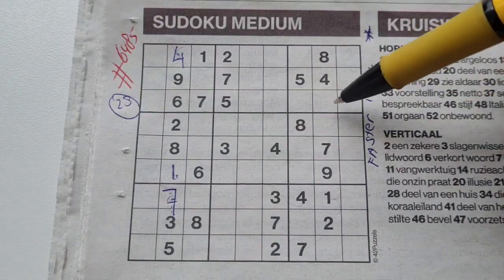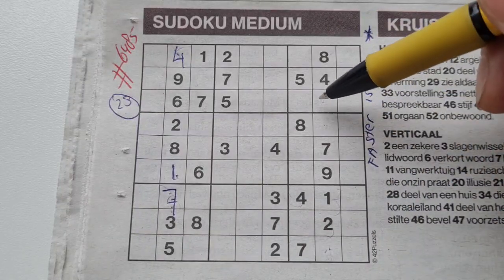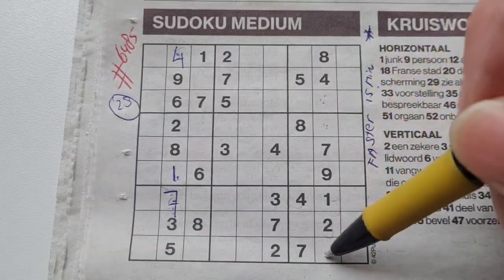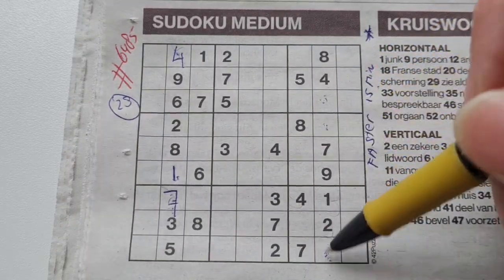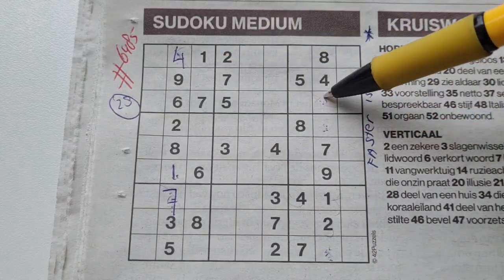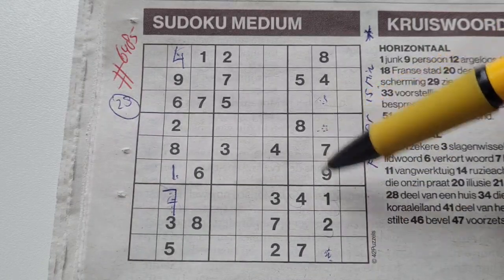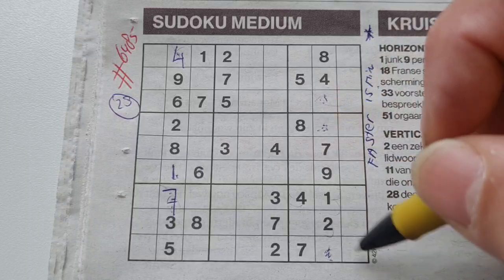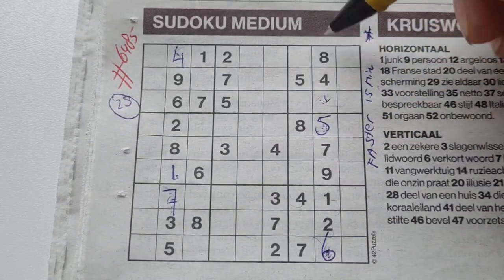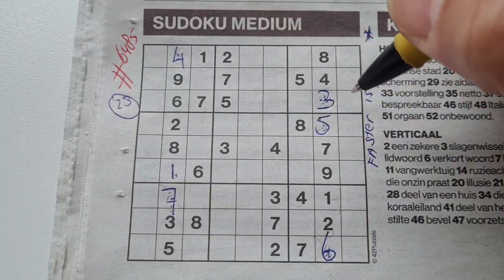All right, three missing numbers now in this column. Those missing numbers are the 3, the 5, and the 6. And look, we have a 5 and a 6 in the third row, so no 5 and 6 in this box. The 5 and the 6 go in those two boxes as a pair. We have a 5 in the last row, so no 5 there. The 5 should be here, and the 6 goes there. So one digit left in this column, for the number 3.